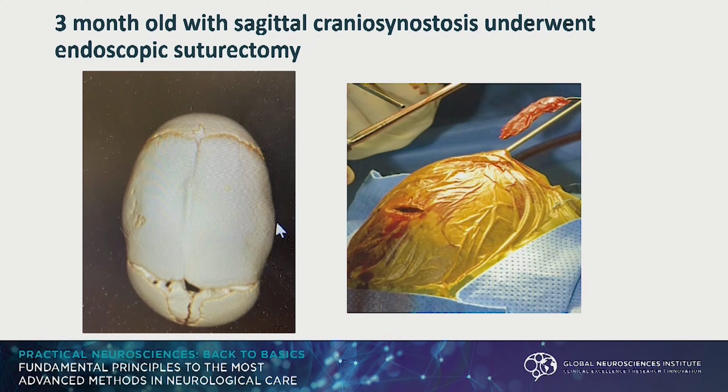The cosmetic result is excellent. We do use molding helmets afterwards, but they usually do very, very well. So I think there's a certain advantage of being able to treat this early.